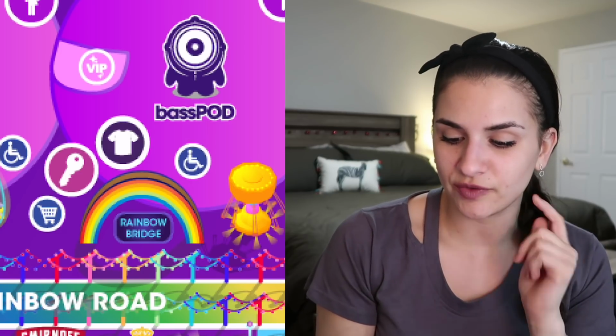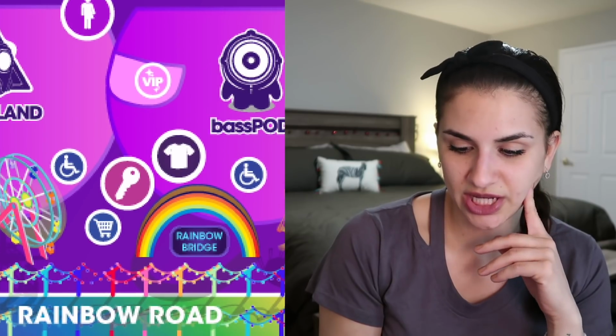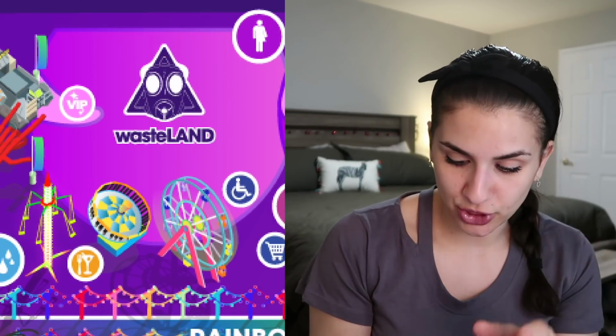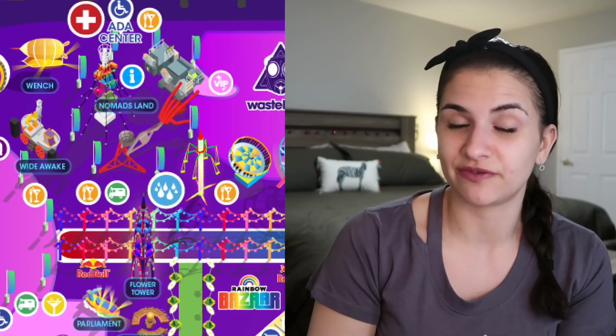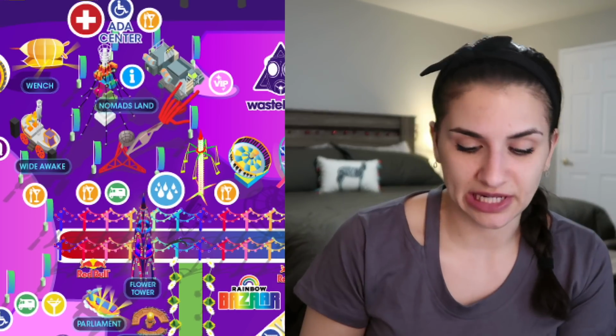It's gonna be cool. You have a small VIP area at Base Pod. You have lockers over there, merchandise, general store. Bathrooms are between Wasteland and Base Pod again, so that's cool. You have another Ferris wheel here in front of Wasteland, a bunch of rides. Here is your water station in between Kinetic and Wasteland, so that'll be a very popular refill station. Just be warned about that. So definitely refill before you go into Kinetic Field if you can.